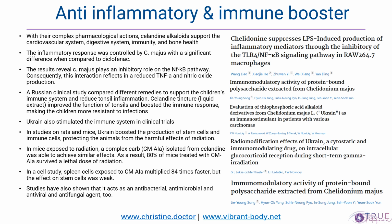Celandine was also shown to stimulate the immune system in clinical trials. In studies on rats and mice, it boosted, for example, the production of stem cells and immune cells, also protecting the animals from the harmful effects of radiation.